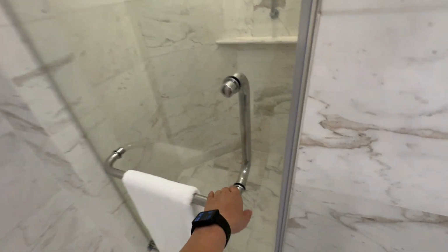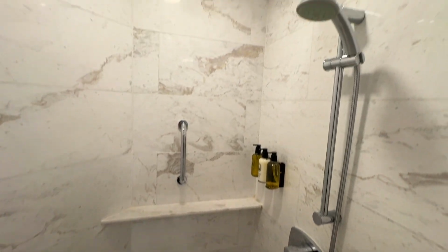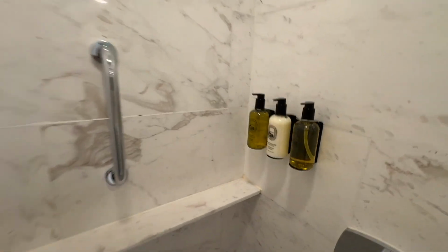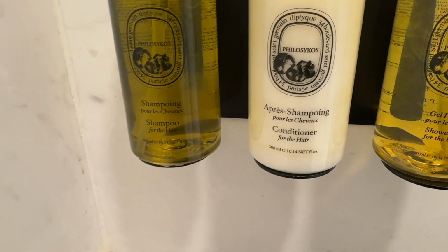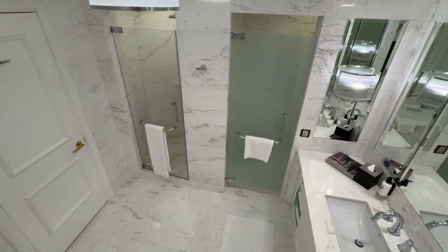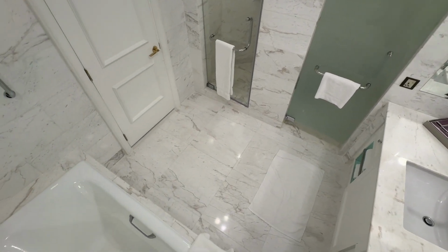Next to it is the shower area, which is also separated with a glass door. It comes with normal and rain shower fixtures. I love the shower amenities, which are Diptyque branded, a famous perfume brand from Paris. The entire washroom looks very bright. In fact, it is too bright with marbles everywhere, but it's clean and spacious.